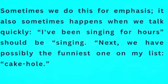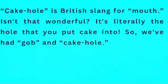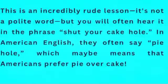Next, we have possibly the funniest one on my list, cake hole. Cake hole is British slang for mouth. Isn't that wonderful? It's literally the hole that you put cake into. So we've had gob and cake hole. This is an incredibly rude lesson. It's not a polite word, but you will often hear it in the phrase, shut your cake hole. In American English, they often say pie hole, which maybe means that Americans prefer pie over cake.